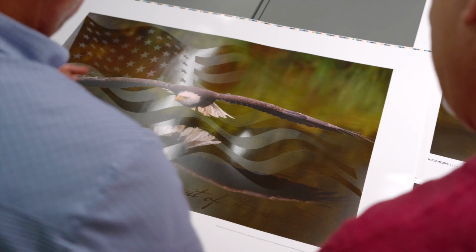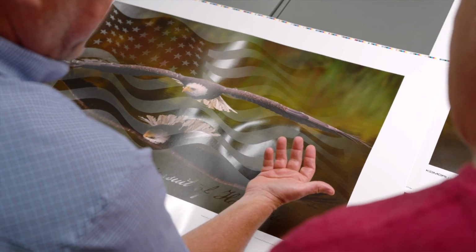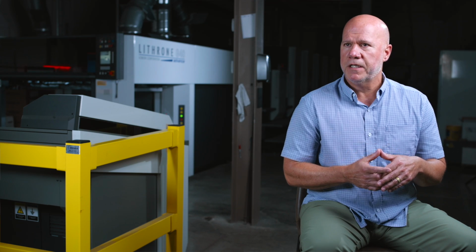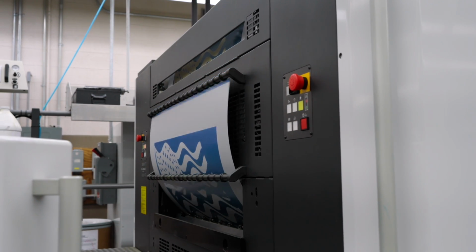This was the very first new Komori press. Although we were a Komori shop, all the Komoris that I had bought before that were actually used presses. I bought one press directly from Komori. One of my big concerns was how much production time we were going to miss through this. They did a fantastic job getting the press up and going before Christmas break and got us back into production to where we could run production work.